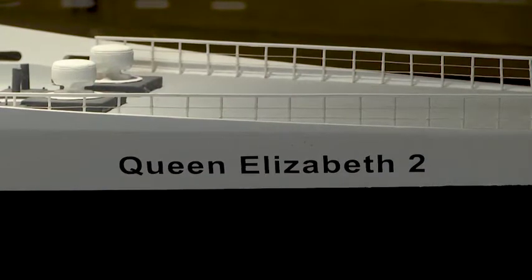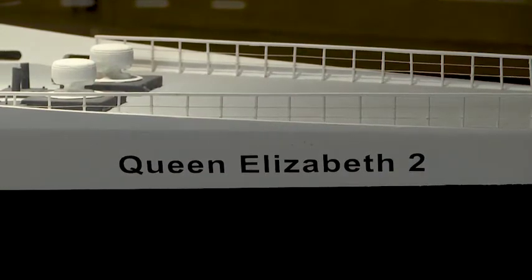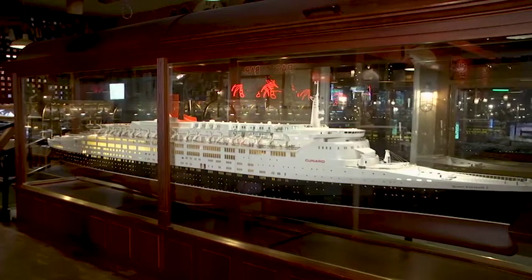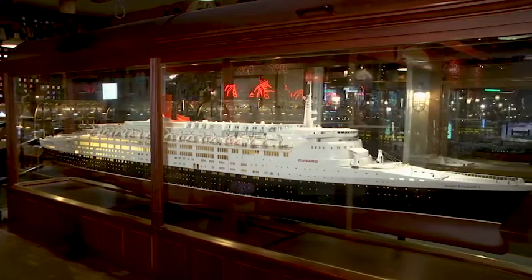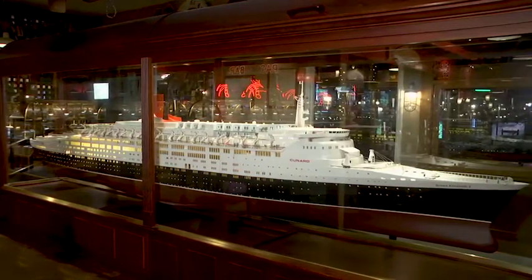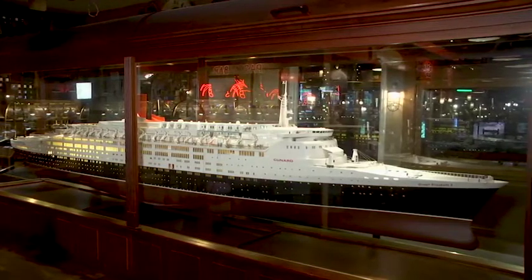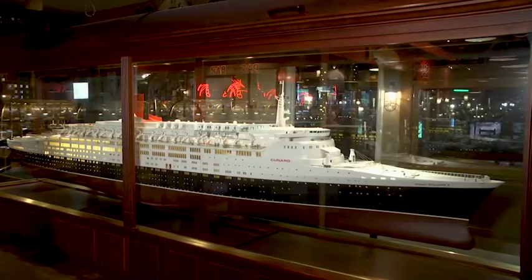Another giant, the Queen Elizabeth II. She was also built at the Clydebank Yards in Scotland. This is another 1/48 scale model. She is 18 feet long. The actual ship was 963 feet.